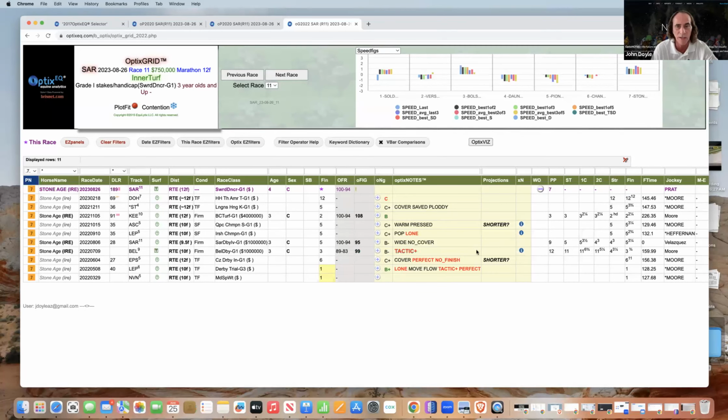I didn't think the distance was right. I got shorter on him, and he's going 12 furlongs. I want no part of this horse. I don't like this horse for the trifecta. I'm going to play it. He finishes off the trifecta.